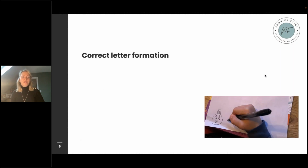So first of all, let's look at correct letter formation. So the first thing that helps correct letter formation is a step before that, and that is pencil grip. Pencil grip is a really important one. I personally have a terrible pencil grip. I clearly was never really taught as a child to hold my pencil properly. I have a really sort of hard hold of my pen when I have my pencil grip, and it's not, as you can see there, it's not very good.